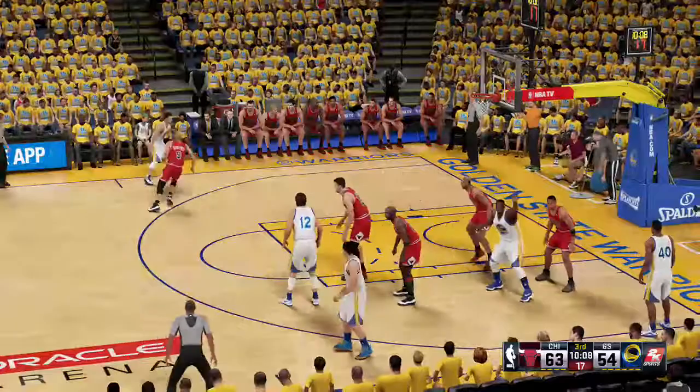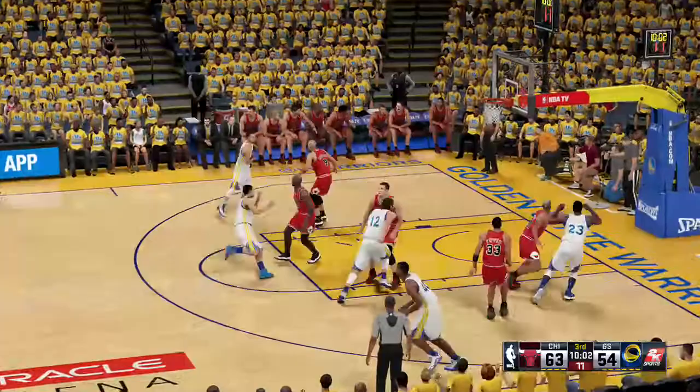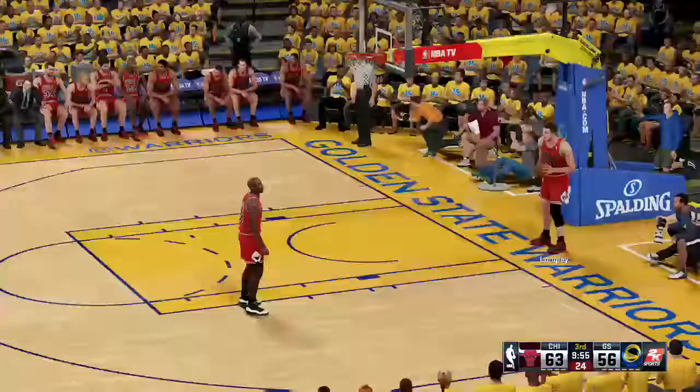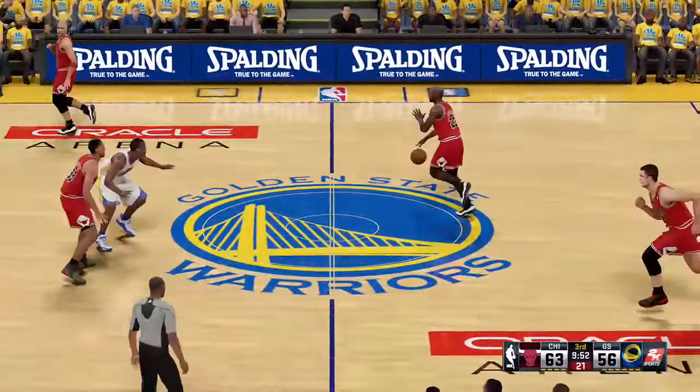Curry against Harper. The pass to Green. He's looking for Bogut and finds him. And the shot is good. Textbook. Nice pass. Great catch, even better finish. Now Jordan, 18 points for him.